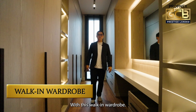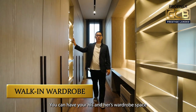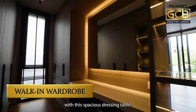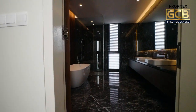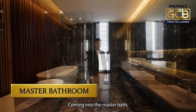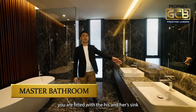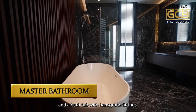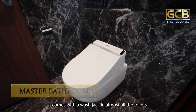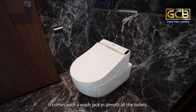With this walk-in wardrobe, you can have your his and hers wardrobe space. With this spacious dressing table, I'm sure your missus will love it. Coming into the master bath, you are fitted with a his and hers sink. It comes with a standing shower and a bathtub with Hansgrohe fittings. It comes with a wash jack in almost all the toilets.